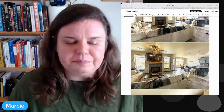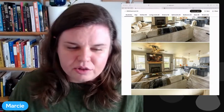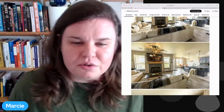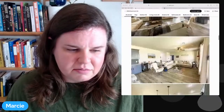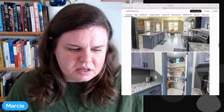Thinking about that, this house would be, let's see, 1,600 square feet on an acre, probably 500,000. So you do get quite a bit more house out in the country, and it's beautiful. This area has a lot of trees. It's really cool.